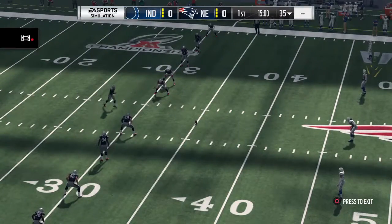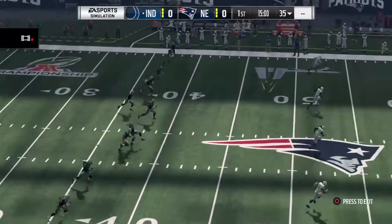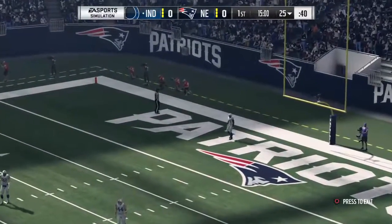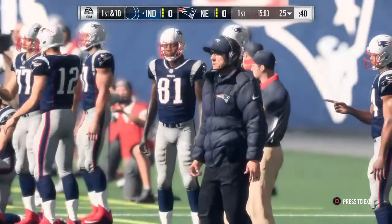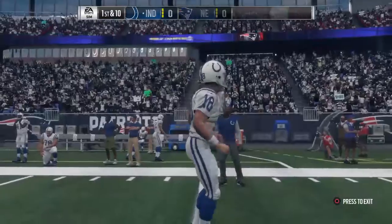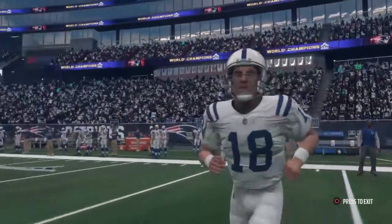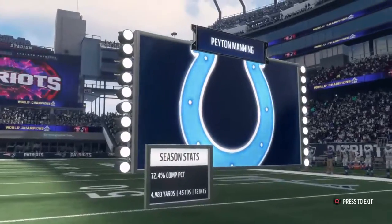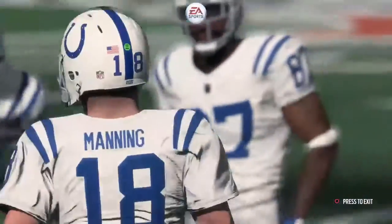Who will represent the AFC in Super Bowl 52? We'll know shortly as we are underway in the AFC title game. And that'll carry over the back line of the end zone for a touchback. So the Colts now coming out for their opening drive. At a glance at the man under center at 6'5", he always demands attention.